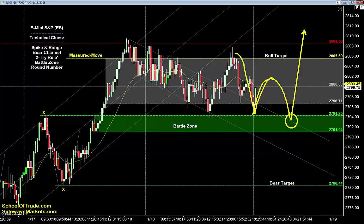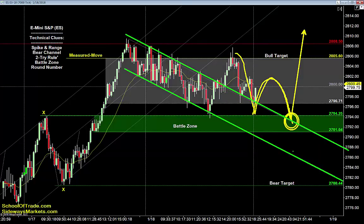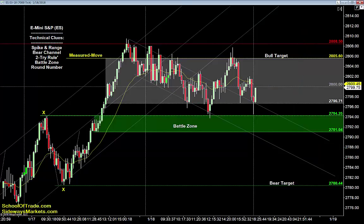That will complete the one try, two try, and then again, use that flag pattern, but now down in that battle zone, so we can really get everybody excited to be part of that opportunity here to go higher.